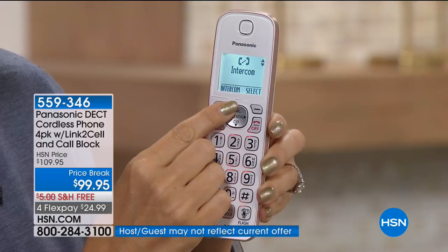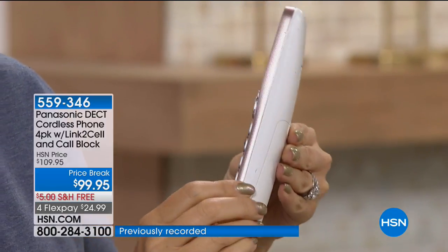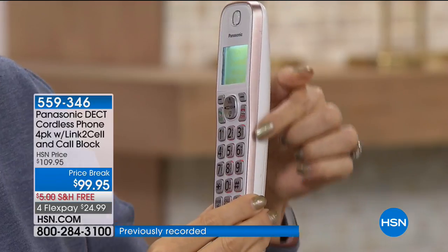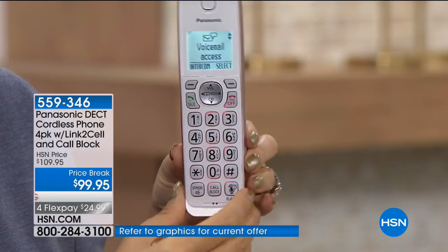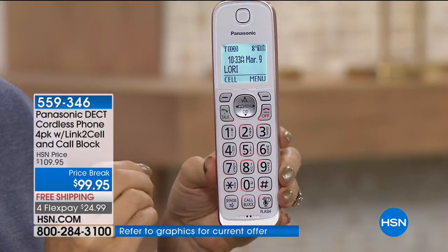And I want to stress that you don't have to have a landline. If you do, bonus, because you've got that extra kind of third feature. Now, you're working on the rose gold, which is very popular this morning. So pretty. Look at that. It's really sleek. Just a touch of pink, that soft, soft rose. It's so gorgeous. Everything, again, is illuminated, very, very loud, very, very easy to hear.